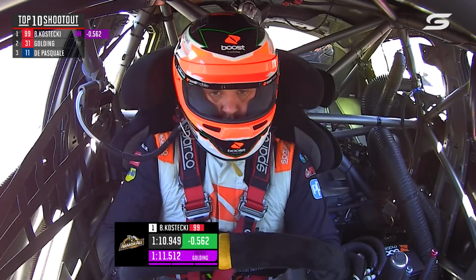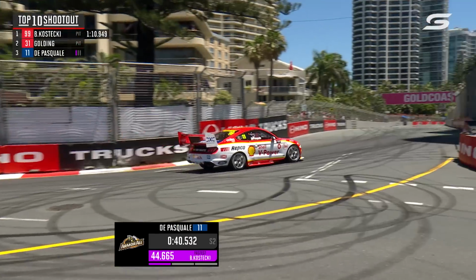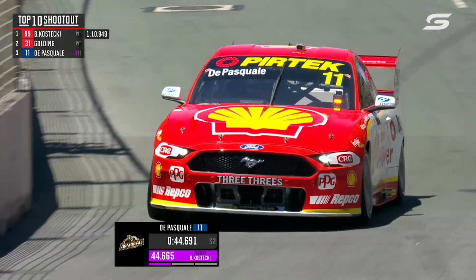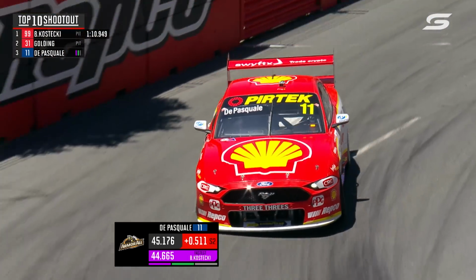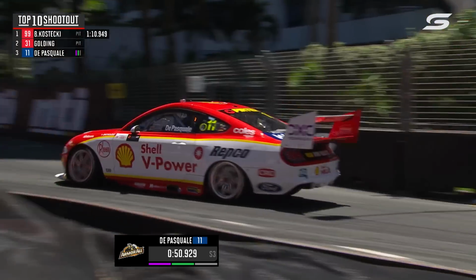So a 10.94, and it slid on the exit. Oh, he's got the big slide on it. It locked up in the rear. So the minute he turned it in when he had brake pressure on and all the load was on the nose, it disconnected badly in the back. And that will have cost quite a lot of time.